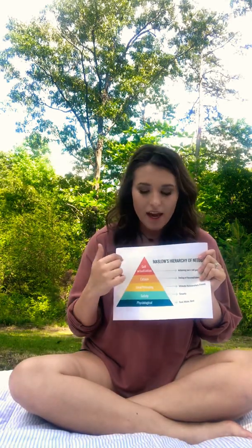This is the hierarchy of needs that I chose. I chose it because it was a little bit more simple for the students to understand, since I am an early childhood major. I wanted to make sure that my students could understand it. If you're an adult and you would prefer a more in-depth hierarchy of needs, there are many available on the internet to look up.